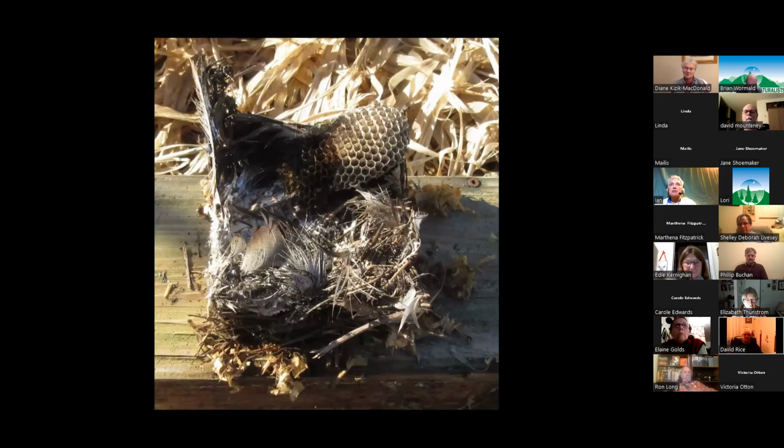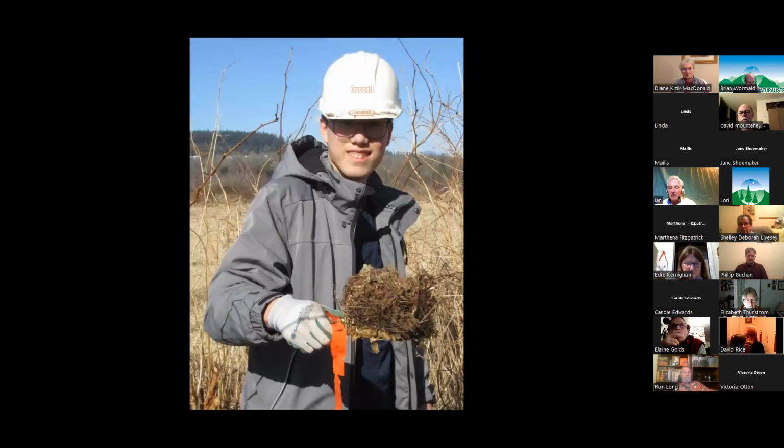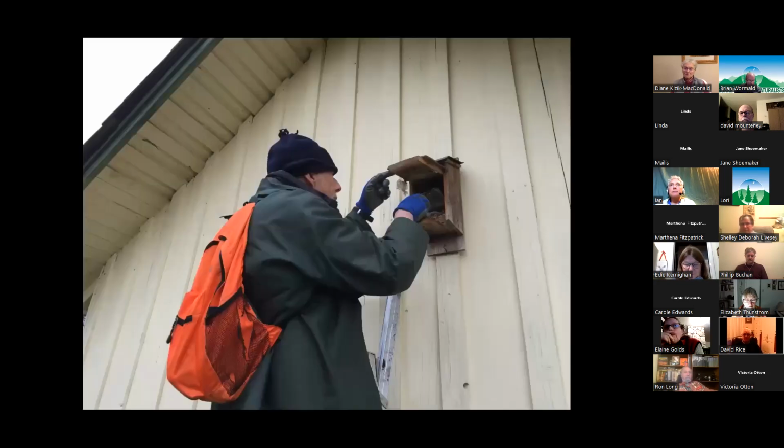And this was interesting. It was quite thick, so I figured it was probably multiple nests on top of each other. This is Justin holding it outside the box. So pretty thick in material. And you can see the tiny bit of wood shavings at the bottom. I believe this is at the Minnetonka stables area, and that's Jeff.